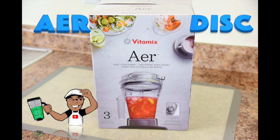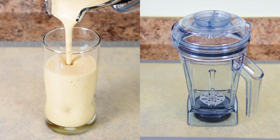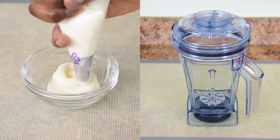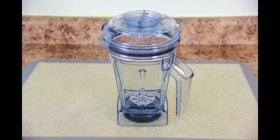The Vitamix Air Disc Container. Now my video for this was the most successful video of last year and still #1 in YouTube search results. So thank you. Now it sells for $144.95 and is great for making coffee foams like you see me pouring up here, garlic aioli, and the strawberry mango fog that I also created. Now you buy this for non-blended recipes.